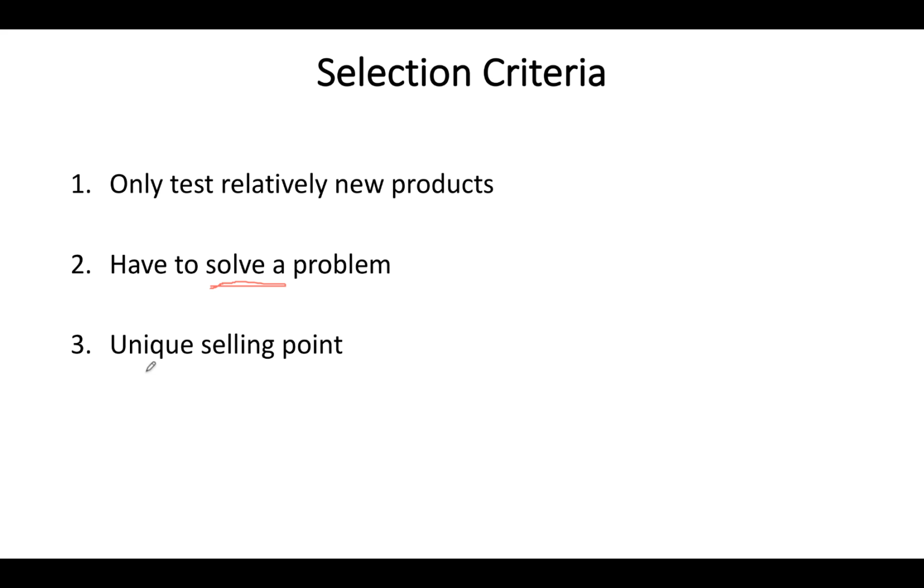So the next one, as I've just previously touched on, is have a unique selling point. So something that's unique and that isn't easily replicated elsewhere, and it's not something that you'd find at your local store. If it's something that's quirky, unique, that it's likely that the audience have never seen it before, they're much more likely to make an impulse purchase from your store and from your ad.